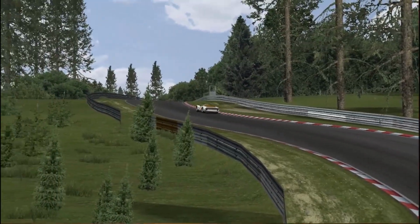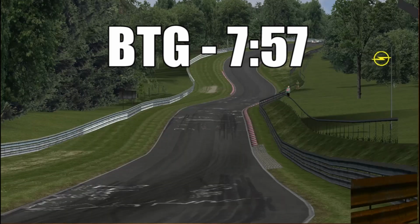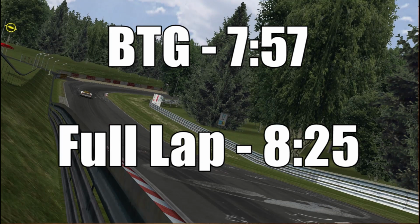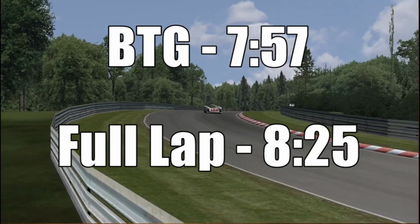Okay, well I just had a quick look at the times, and the time for Bridge to Gantry was 7:57, so we got under 8 minutes for Bridge to Gantry. The time for a total lap was 8 minutes and 25 seconds, so still a pretty nice lap for the first time out, the first lap in this, and I had a good time driving it, and that is the main thing when driving these Historics cars.